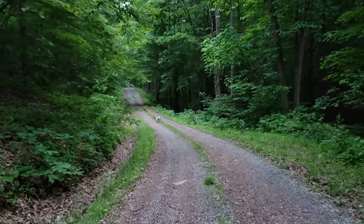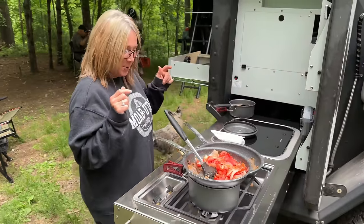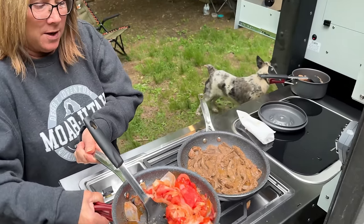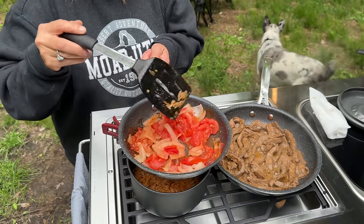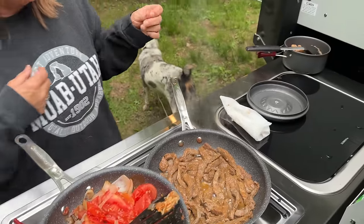Good boy. What do you think about your new kitchen? I love this kitchen. It's great. Now that we know how to turn it on. Right. What are we having? We are having steak fajitas with some tomatoes and onions and some Spanish rice and some refried beans.